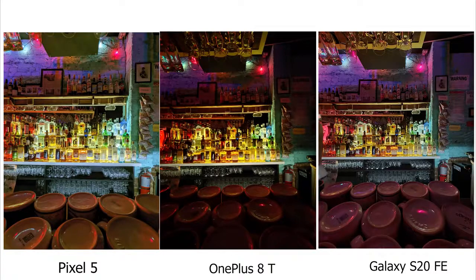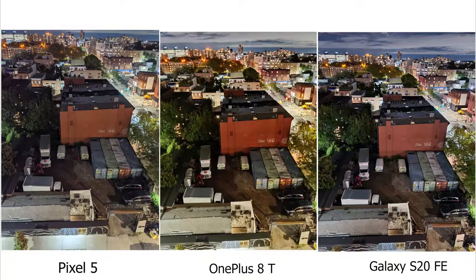Now, this is an ultra wide in low light condition. You can see what the OnePlus 8T does. Pixel is definitely brighter, but the sharper image is the Galaxy S20 FE and much clearer. This image here is outdoors, again, low light, where I do like what the Pixel and the FE do well. The OnePlus 8T is nice. It's a little bit orangey, but I think overall solid.